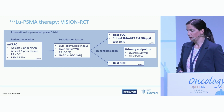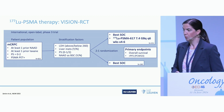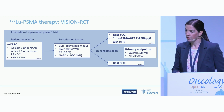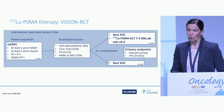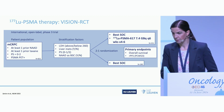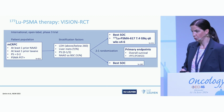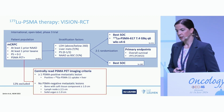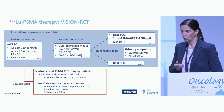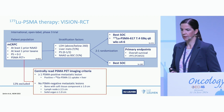And patients were randomized in a 2-to-1 fashion between either receiving best standard of care alone or best standard of care in combination with the lutetium PSMA treatment. The trial had 2 primary endpoints, overall survival on the one hand and radiographic progression-free survival on the other hand. And what is very important is that in all the trials that you will see on radionuclide therapy, we will always have the proof of the presence of the target included in the inclusion criteria of the trials, and this is also what we do in clinical practice.